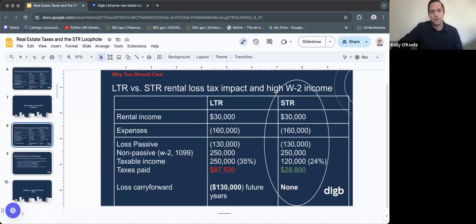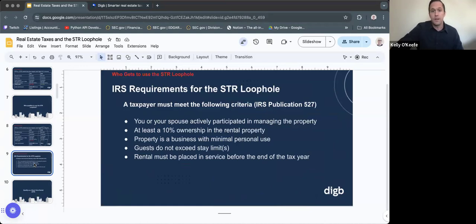There's a couple requirements that we're going to need to be able to meet. The first one is if you're married filing jointly, you and your spouse can materially participate or have active participation in that property. You also need to have at least 10% ownership in that property, because if we don't have that 10% ownership, essentially any rental management company would be able to claim this short-term loophole. That property needs to be seen as more of a business, as opposed to that second house that we see a lot in the tax world.